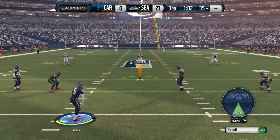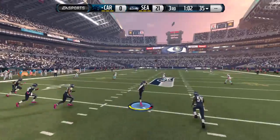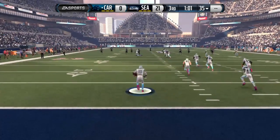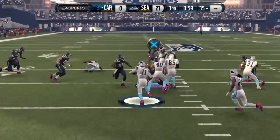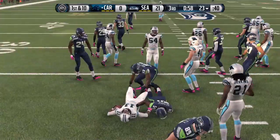The Seahawks ready here for the kickoff. And brought down at the 23.